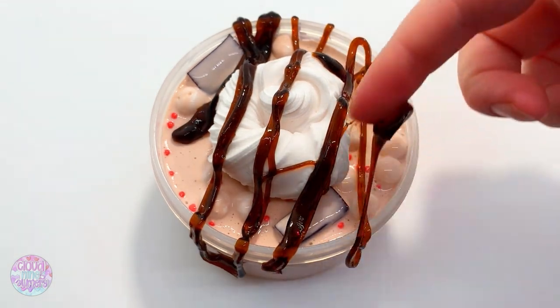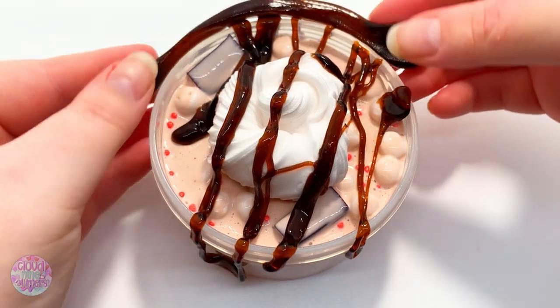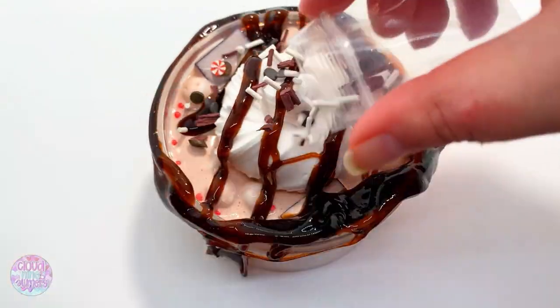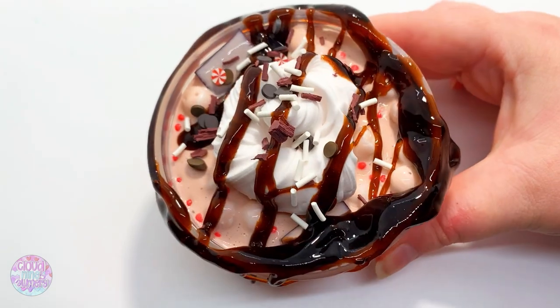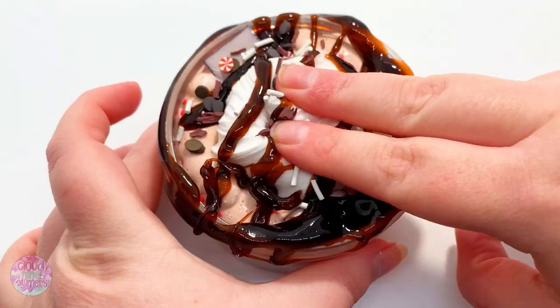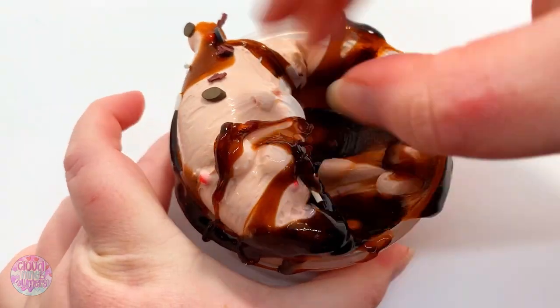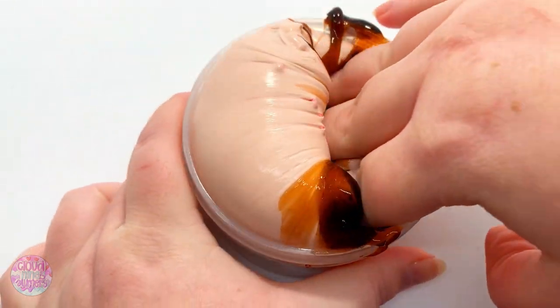Whenever you mix it in and it turns into a slay slime, it doesn't really affect the texture too much. You can kind of tell there's clay in it, but not that much, honestly. It smells really nice and I really enjoy it, and it also inflates a little bit because of the clay and the foam add-ins.